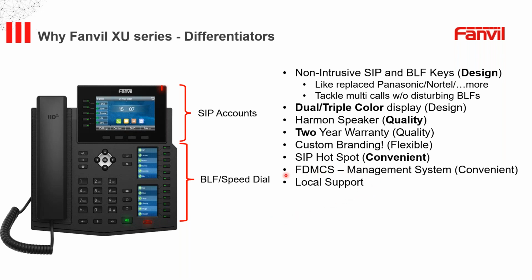In addition to some differentiation, you also have local support from the manufacturer. Not only can you speak to me, who is locally based here in the States, but we also have a local SE that you have access to. And for many people that have on-site deployments, you actually have local expertise that you can go ahead and use.